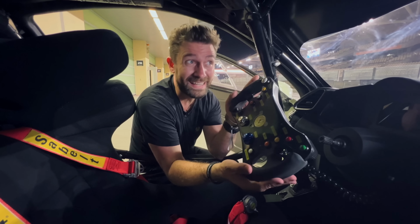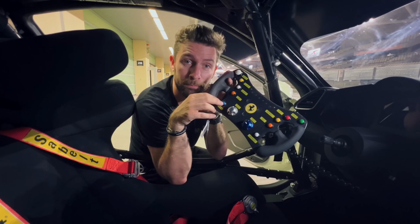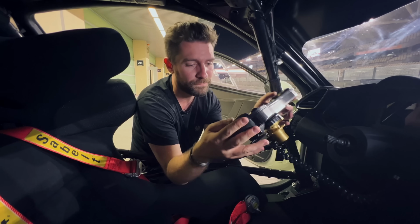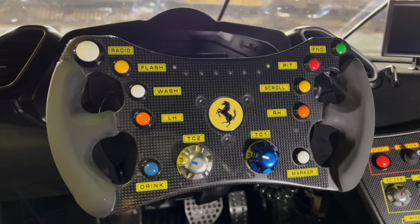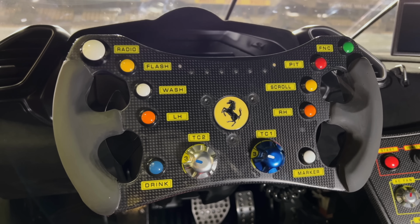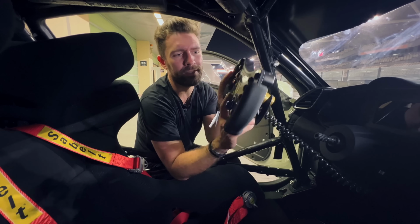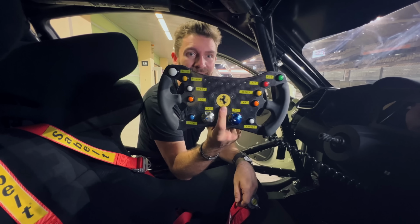Now out here as well, it's still really hot. So there is the option to fit a drinks unit. There's a little blue button there, and you can dispense yourself some high octane juice should you need it during a race or a timed session. Talk to pits, windscreen wash. Yeah, it's a very cool thing. And the coolest thing is, of course, the Prancing Horse Cavallino.